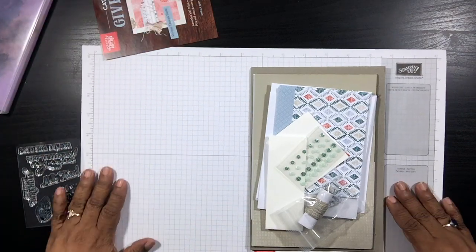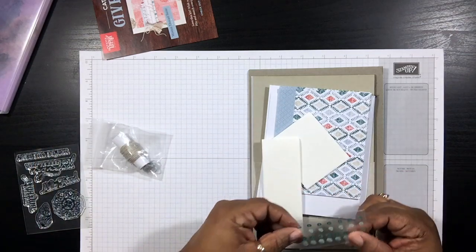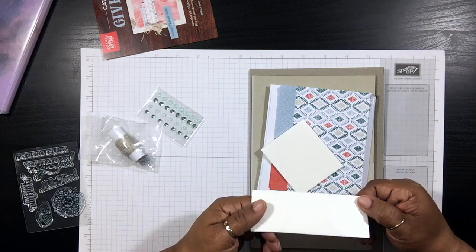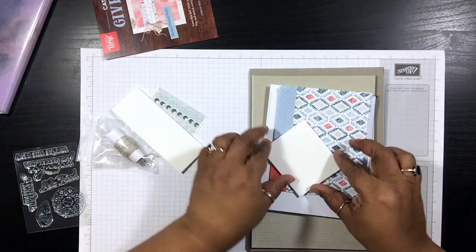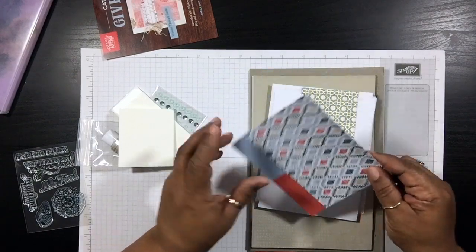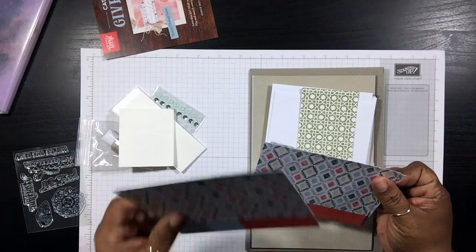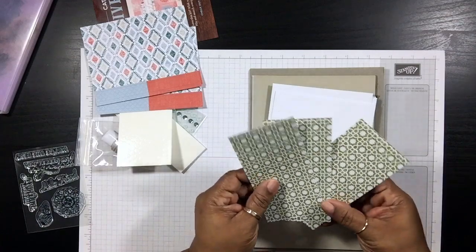So what else we get is some linen thread. Oh, and some little bitty paper clips. Then we have some sequins. We have some big round foam adhesive dimensionals. I'm not sure if you can see how large they are. And then we have some mini dimensionals. And here we have some of the papers that coordinate with our suites. This coordinates with the Woven Threads, so it looks like a couple of tags and maybe a background. And this coordinates with the Garden Lane.